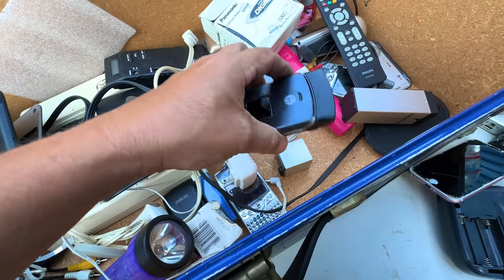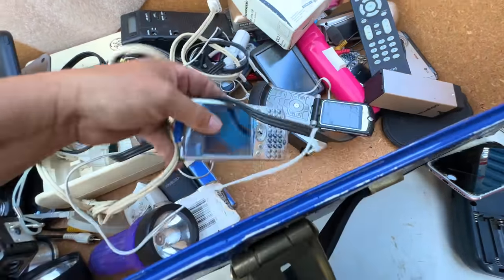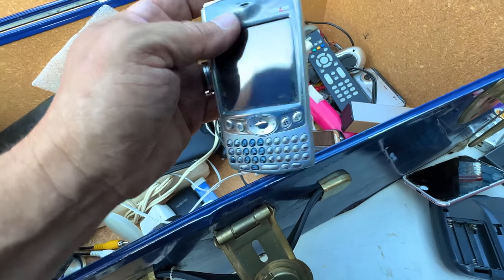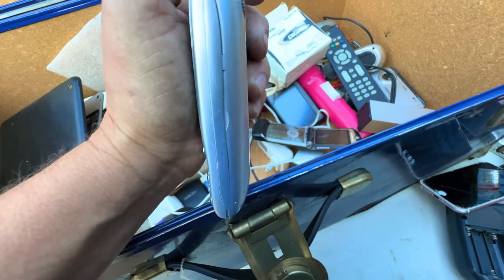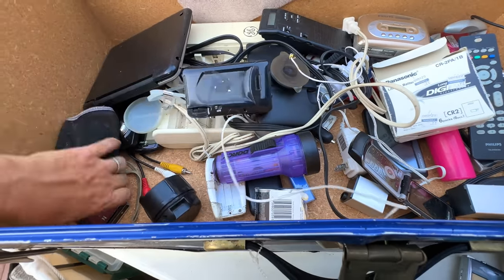There's a Motorola Razr right here. This is such a great phone back in the day. There's a Verizon phone with the data card sticking out of it. It's like, take me out, take me out. All right, well, that was kind of fun.